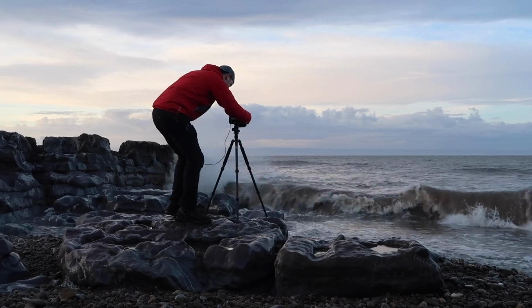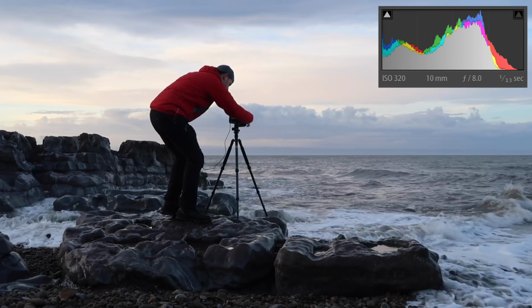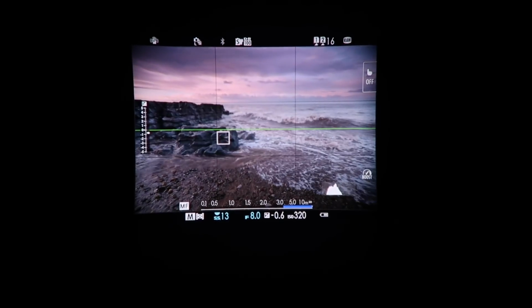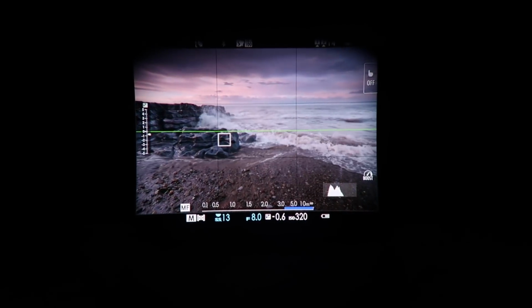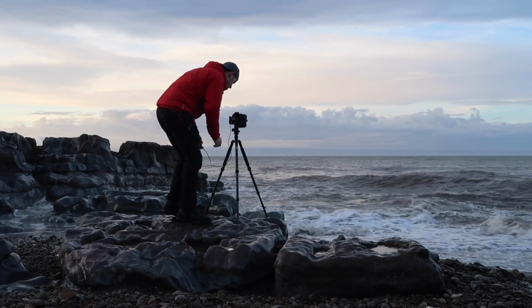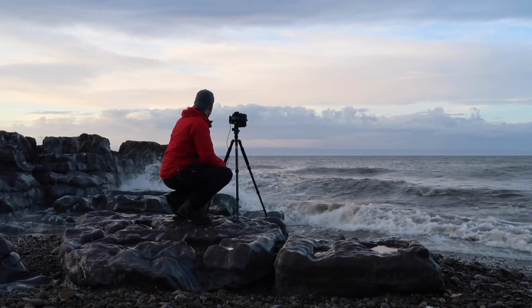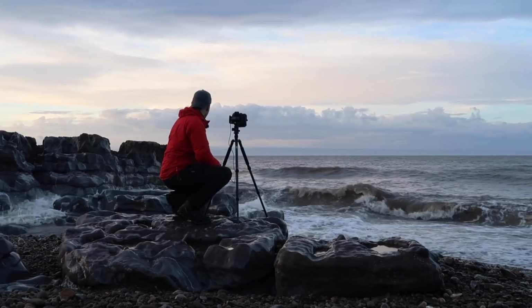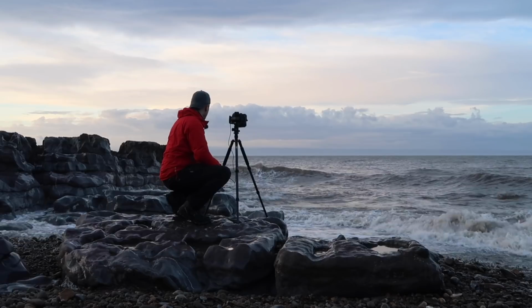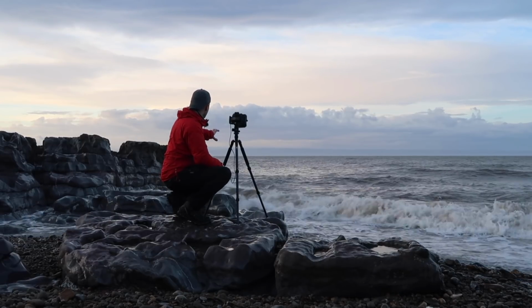We'll go to a 1/13 of a second. Oh, I missed that one, didn't I? And I could do with swapping my filter over and putting a lighter filter on, but I don't want to miss the nice colour in the sky. So I'm a little bit underexposed on this, but I want to get that. There we go.